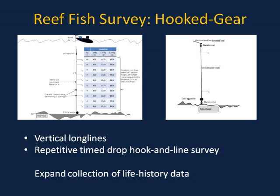This also allows us to expand the collection of our life history data. So we still need those hard parts like otoliths to age the fish, and the reproductive tract for figuring out when these critters spawn, and how many eggs we're putting out, things like that.